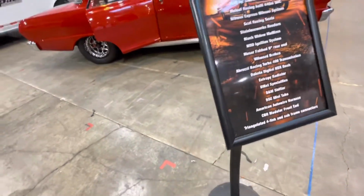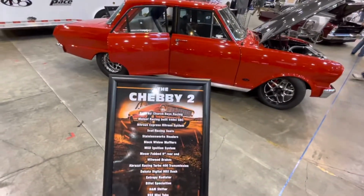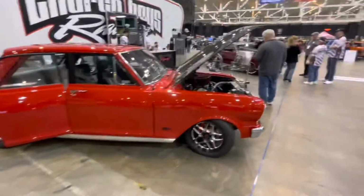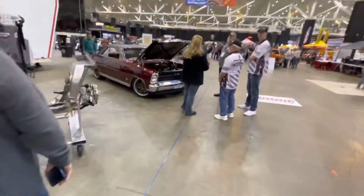Let me get a picture of that car over there. Chevy II. Yeah, let me get a picture. Yeah, let me get a picture of this car right here.